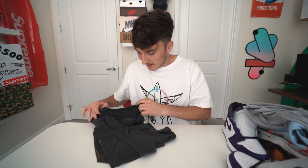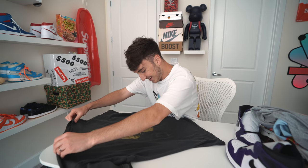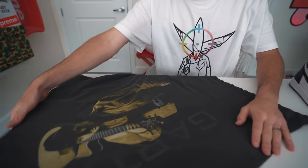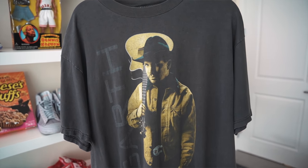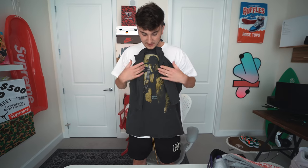And then lastly, this feels like it might be a banger. What do we have here? Is this Garth Brooks? This is a thick vintage tee. How long is this from, what, 19? This is an old tee. We have an OG Garth Brooks, and that is like the perfect fit. I feel like that's gonna be the perfect wash. Look at that. That's gonna drape so well.